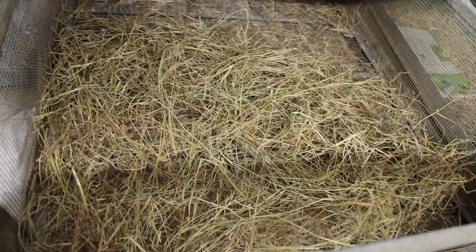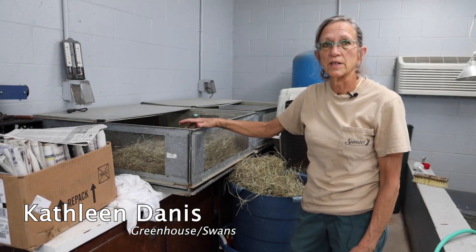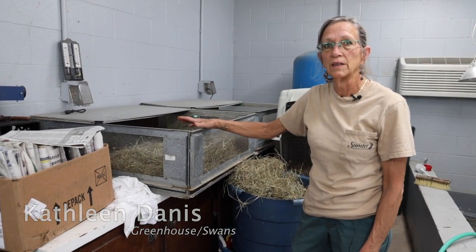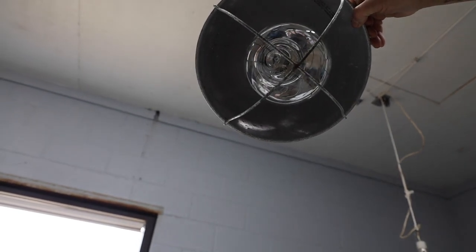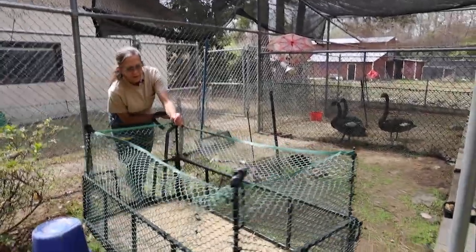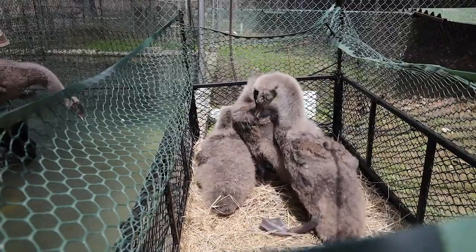When they first come in, I'll put them in this brooder. I put them in there for 2 or 3 days so they get used to the sights, the sounds, and the smells and everything, and get a little more comfortable, because they're very nervous when they first come in. There's my bird bus or my swan shuttle. I can't decide what to call it.